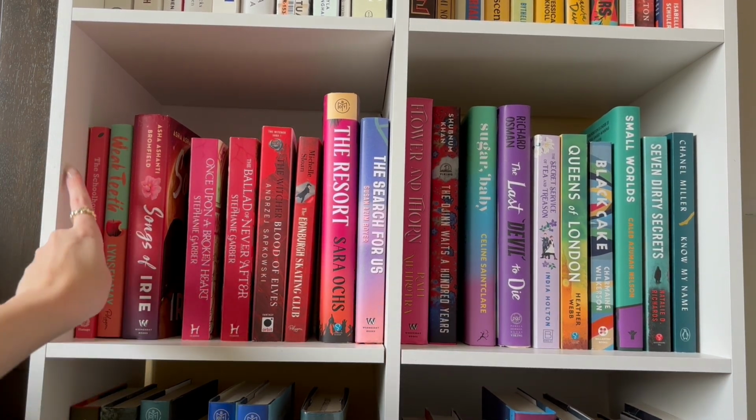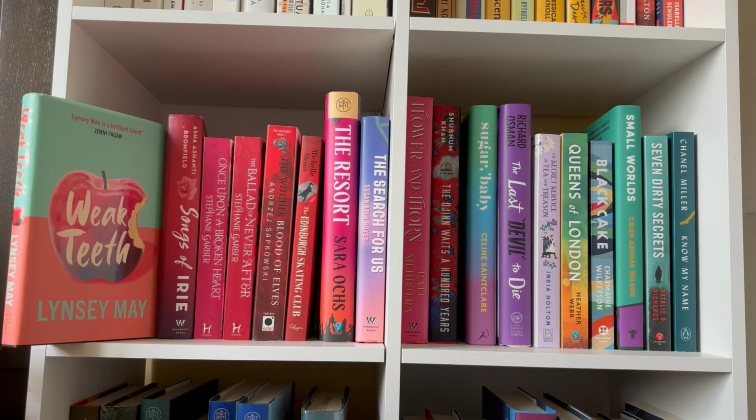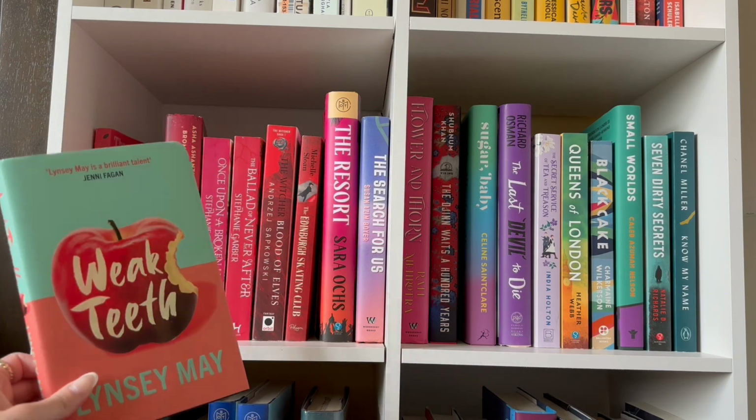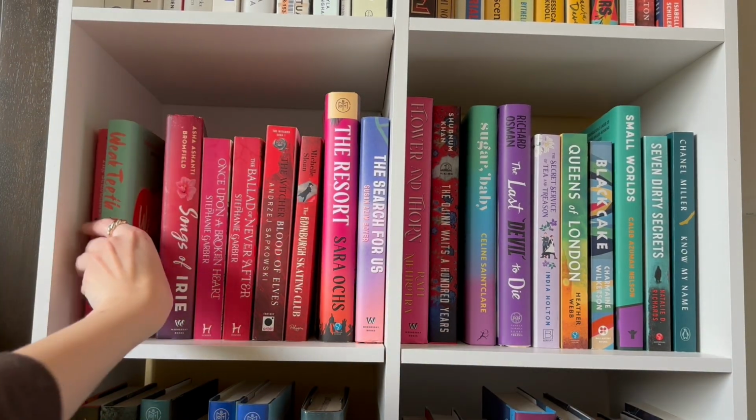So we are starting off with The Schoolhouse, which is a book I bought from Barnes & Noble. It just sounded interesting. It's just regular fiction, I believe. This is Weak Teeth. This was from my sister-in-law who works at a publisher in Scotland. This is one of the books that they've published. I think the cover along with the title is just so captivating. So I'm very excited for that one.